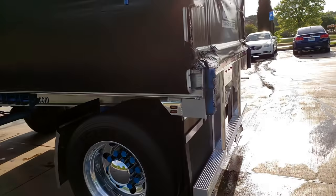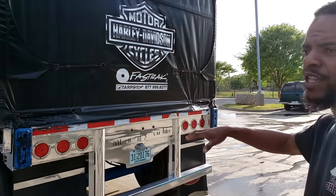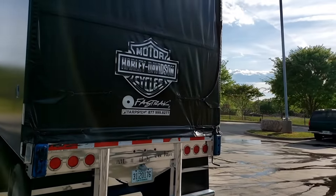Back of the trailer is polished. I had my name at the back. I got pressure washed off, but the back of the trailer been polished. All the stickers.